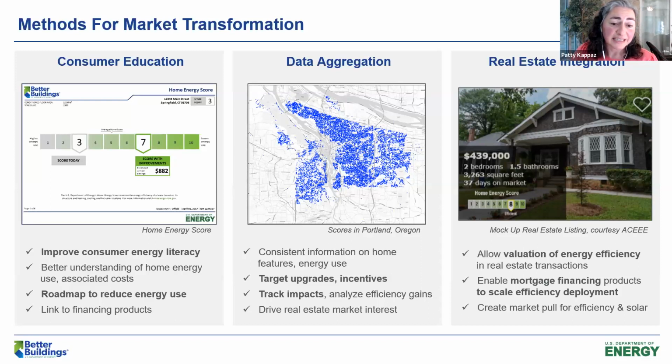For program administrators like cities, states, utilities, and others, all of the data that's collected can provide insights into the state of the housing stock in a particular area and can help decision makers determine where to target program resources or incentives for upgrades. All the data can also be used to help track the impacts it is having in the market and help really drive real estate market interest. And finally, by getting more and more home energy scores integrated into the real estate transaction, for example, in places where it's required in real estate or rental listings, it will help build that pool of data that's necessary to enable valuation of energy efficiency and ultimately can help drive consumer demand for that efficiency. Next slide, please.